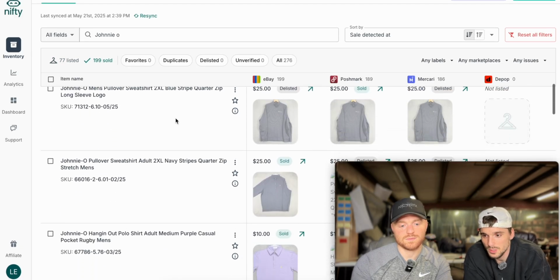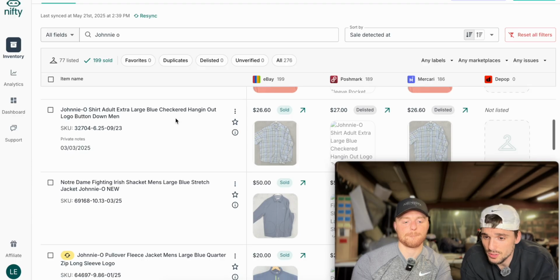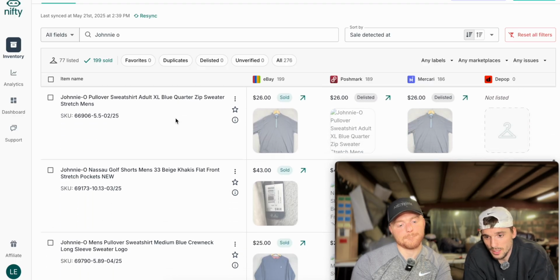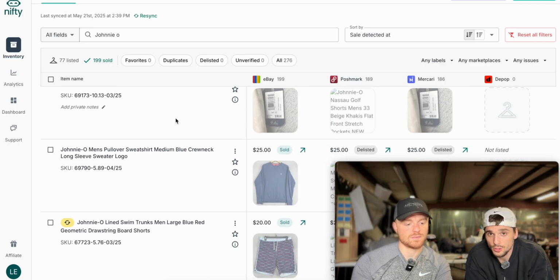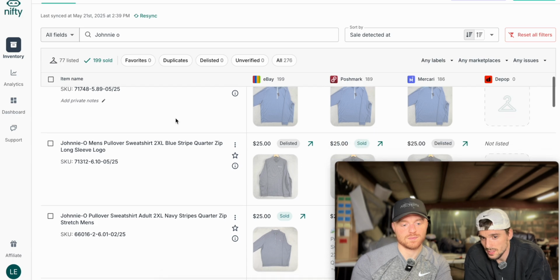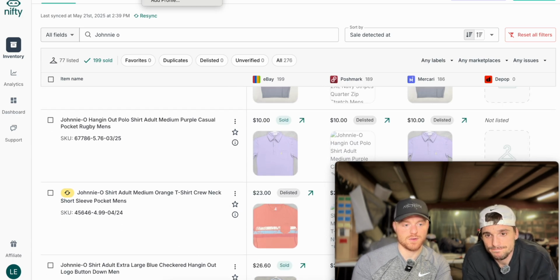They're very similar to Peter Millar in the fact that they're not going to sell for as much as the polos. But if you find a jacket, a pullover, something fleece, or pants or shorts, they're going to do better than just the polos. And if you find the cotton ones, maybe leave them behind, unless you can get them really cheap. All right.